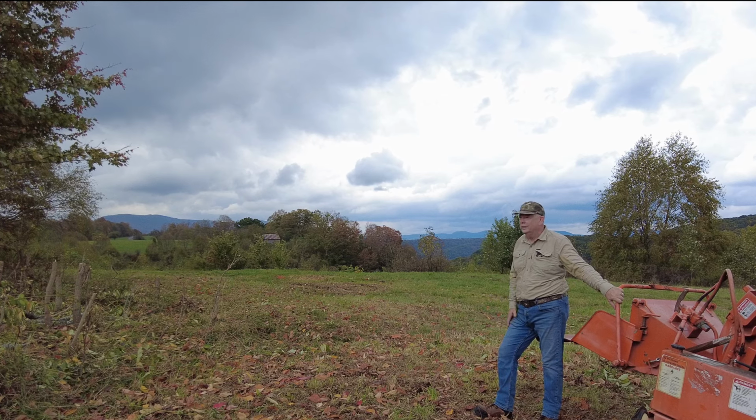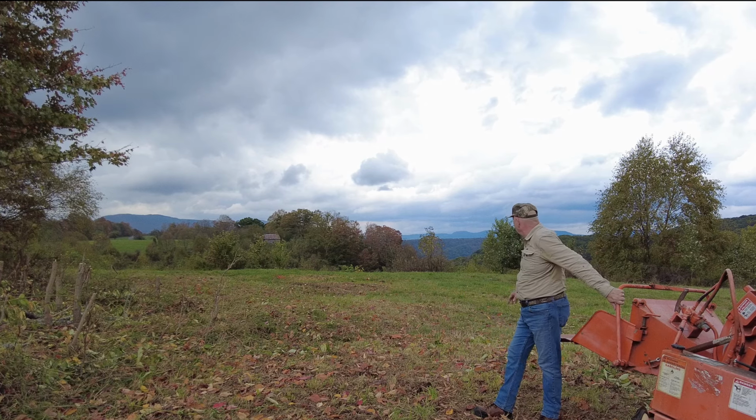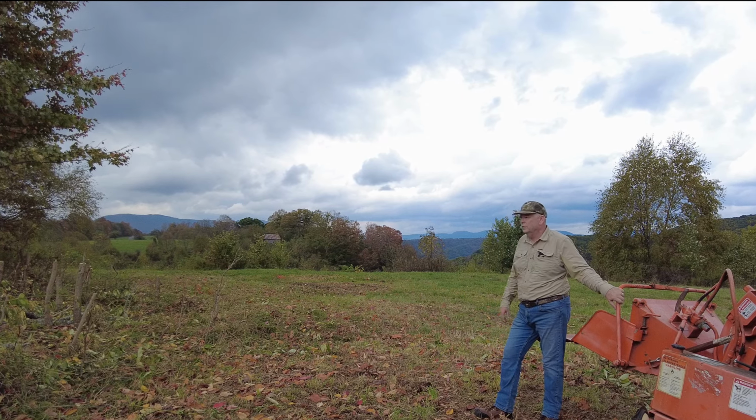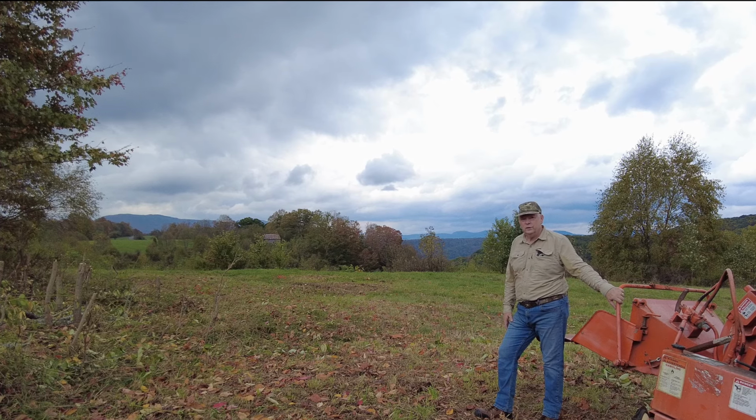So those are the reasons why I didn't just shove an entire tree over the side with the bulldozer. I could definitely do it. I just kind of enjoy this. And I think it makes it a little more tidy, so the side of the hill isn't cluttered with a whole bunch of trees that are pushed over. So there you go. That's the reason why.